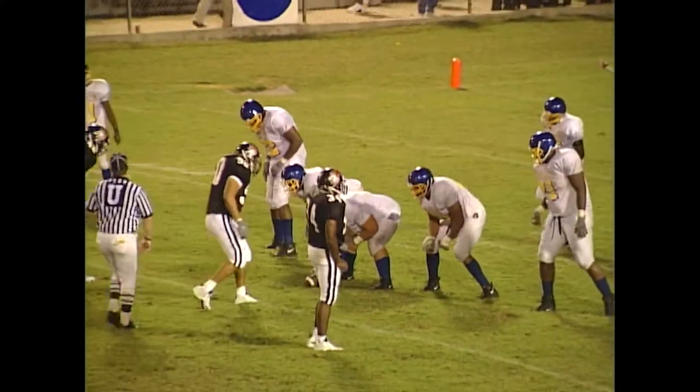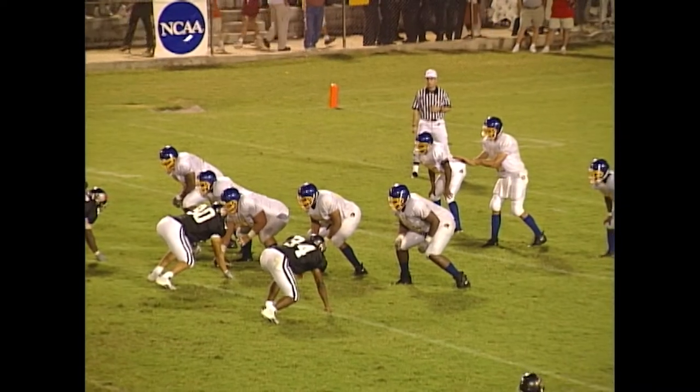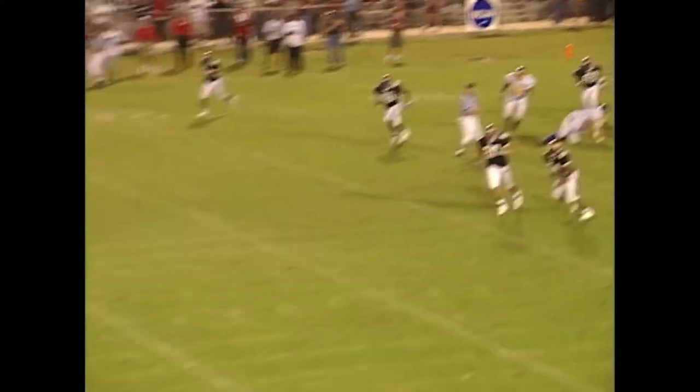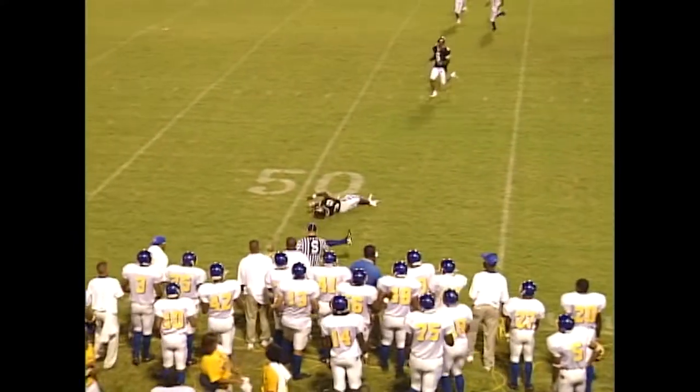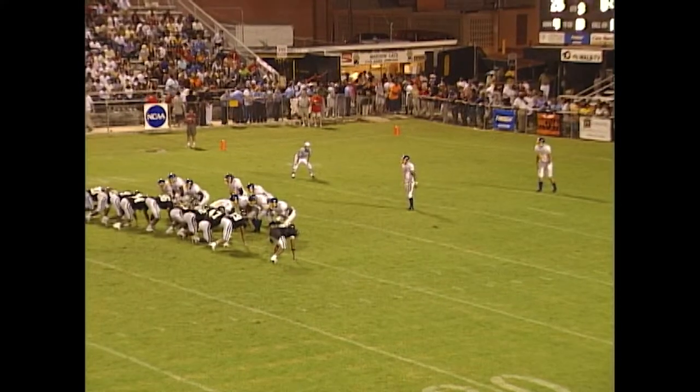Matt Davis, the quarterback, running for his life that time. Shotgun. Receivers everywhere. Back split. There's the snap. He wants to throw it. Lipkin downfield. Nice looking pass. And Delbert Bradley out there. Tackled, fell down, right around the 50.